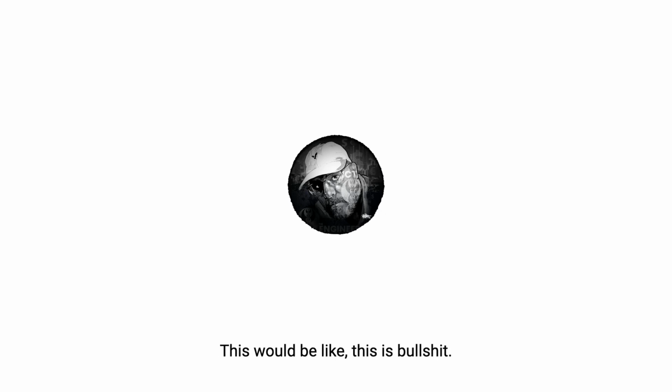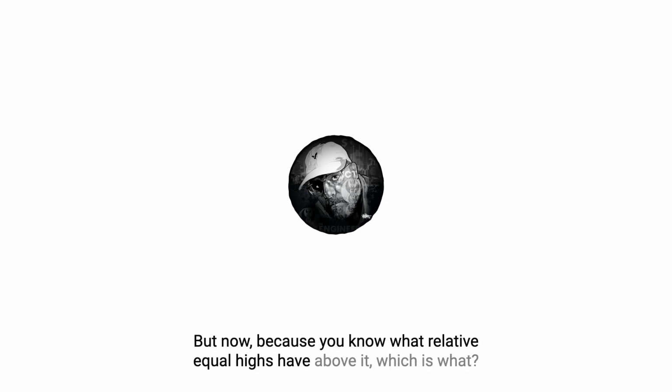It would be like, this is bullshit. I don't know. I'm not going to spend the time trying to learn this. But now, because you know what relative equal highs have above it, which is what? Buy side liquidity. You want to know what's going on. What's the science? What's the technical science? Why is the market going to go above that? Where's it going? Well, here you go. The technical science ICT delivers.